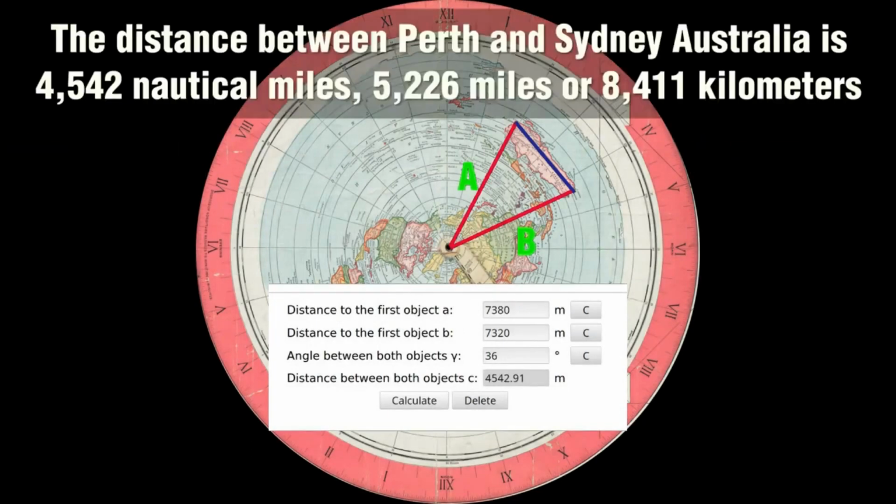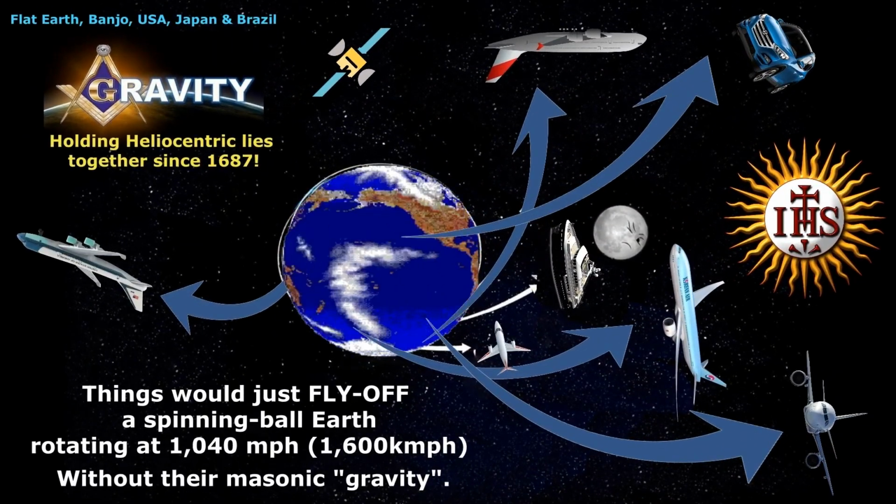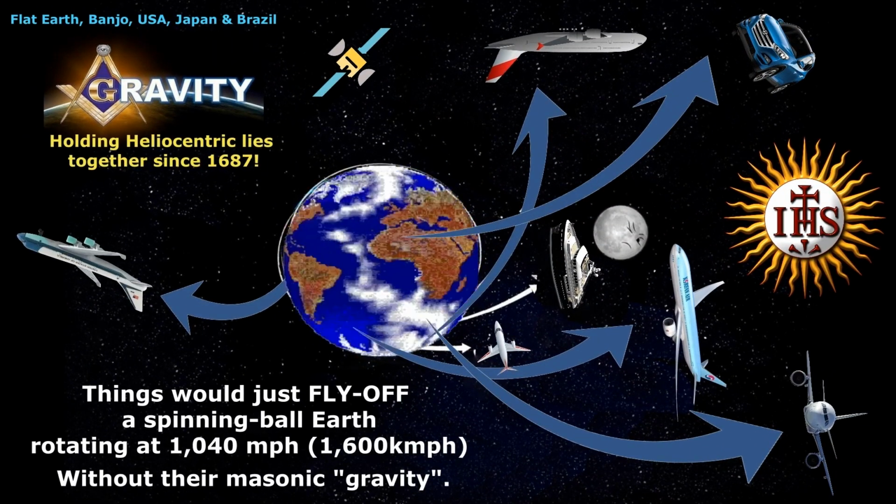The distance between Perth and Sydney, Australia is 4,542 nautical miles. That equals 5,226 miles, or 8,411 kilometers. You don't live on a spinning ball.